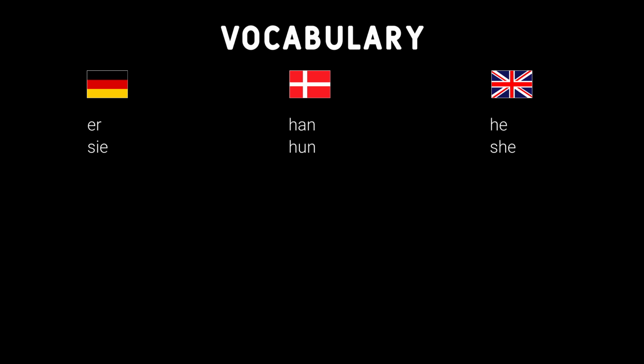So while there are some false friends, but also many words that are very similar, there are also words, especially in the basic language, that are totally different. For example, if we look at the personal pronouns he and she, which in German is er and sie, in Danish that's going to be han and hun. Totally different, right? So in German you have the words Hahn and Huhn, that look similar, but they mean a male chicken, rooster, and chicken, Huhn, right?